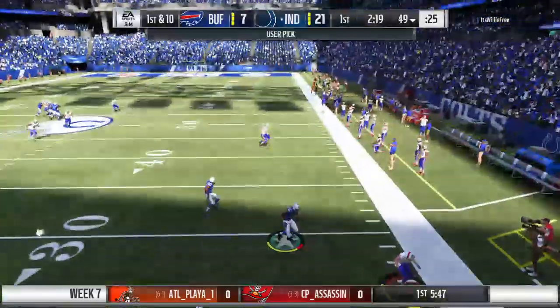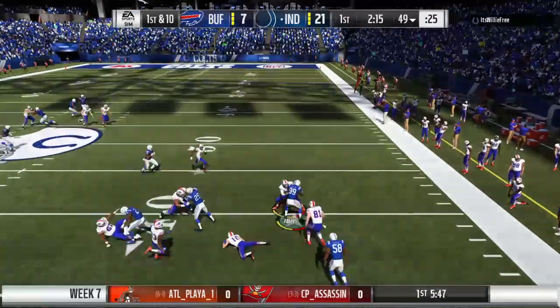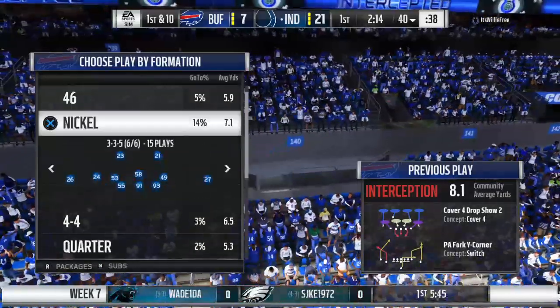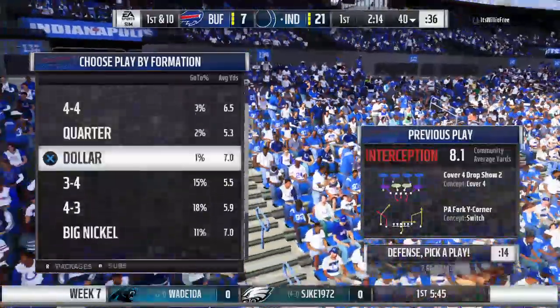And here's another interception, the 3rd of this first quarter. It's the sack master, Justin Houston, who comes up with it. And to the 40-yard line, that's where the return stops. And that gives him now 3 interceptions in the game.